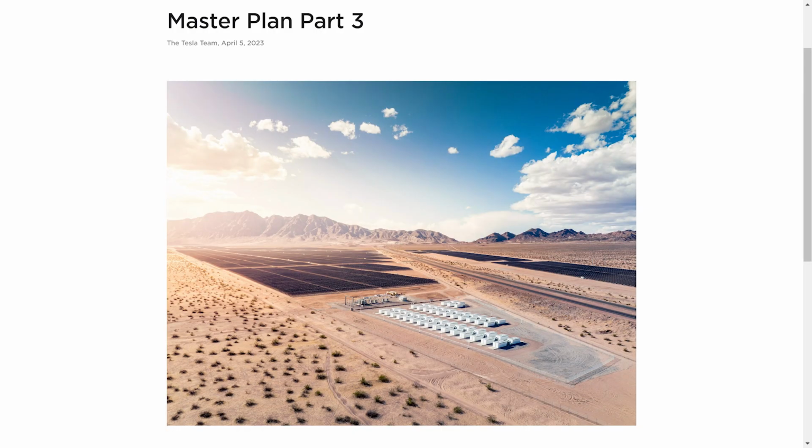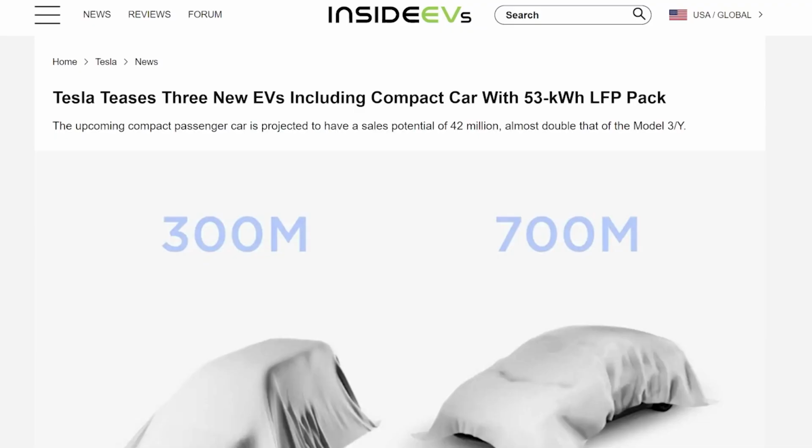So we got an article from Inside EVs. It's talking about how Tesla put out their Master Plan Part 3 document in paper form this time, not in a video presentation. A lot has been learned from this paper document. So this article is regarding that. It says Tesla teases 3 new electric vehicles, including a compact car with a 53 kilowatt-hour LFP pack.